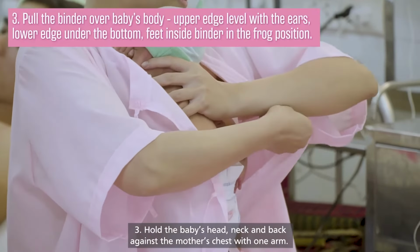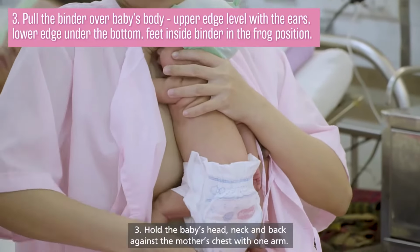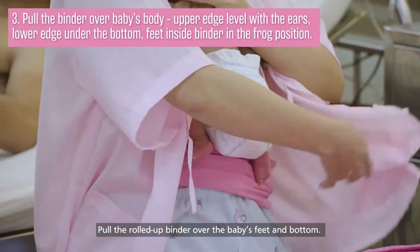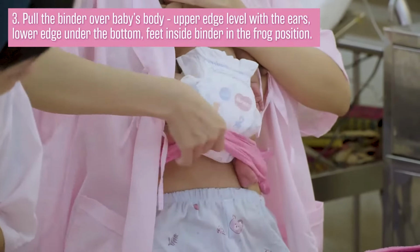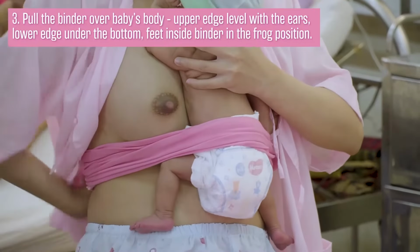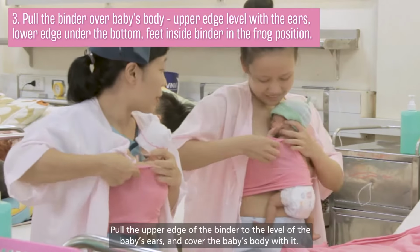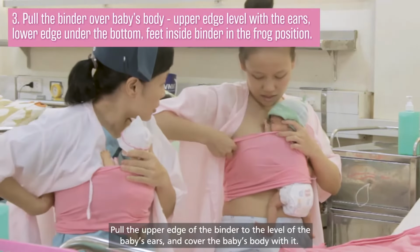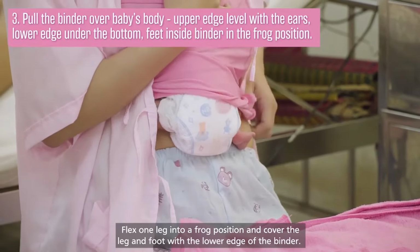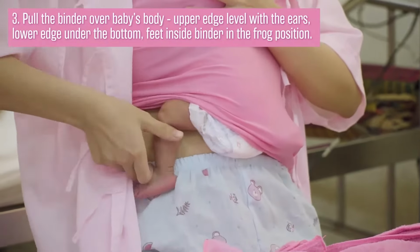3. Hold the baby's head, neck, and back against the mother's chest with one arm. Pull the rolled-up binder over the baby's feet and bottom. Pull the upper edge of the binder to the level of the baby's ears and cover the baby's body with it. Flex one leg into a frog position and cover the leg and foot with the lower edge of the binder. Repeat with the other leg.